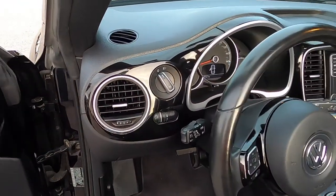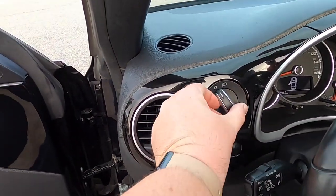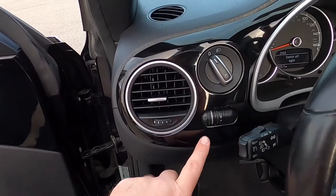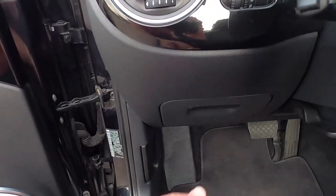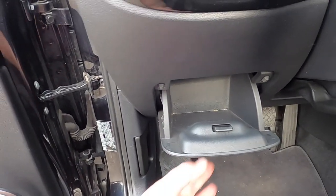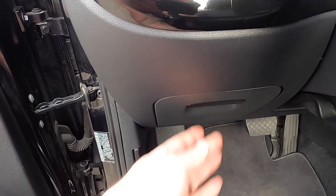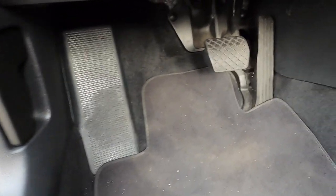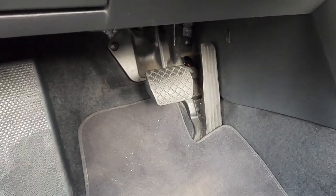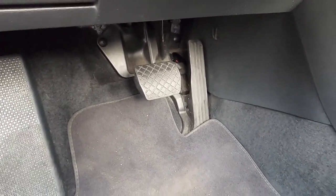All right, and let's take a look at the driver controls. Headlamp control. Instrument panel brightness control. This is your ambient light control here. You do have a small little storage box here on the driver's side knee bolster. Your hood release. And down below, you have your pedals and a bottom hinged accelerator.